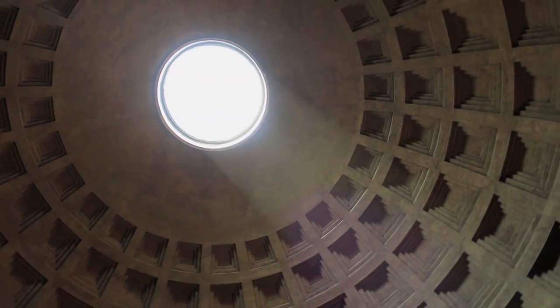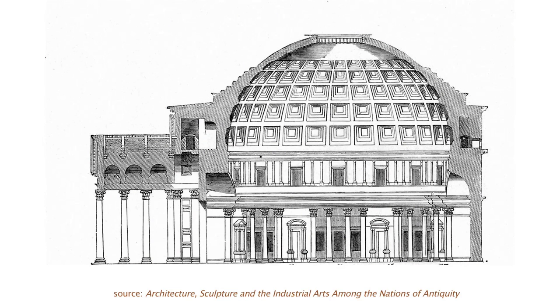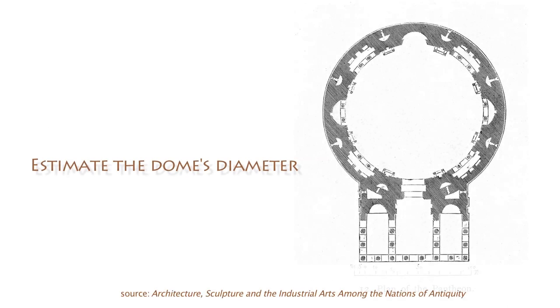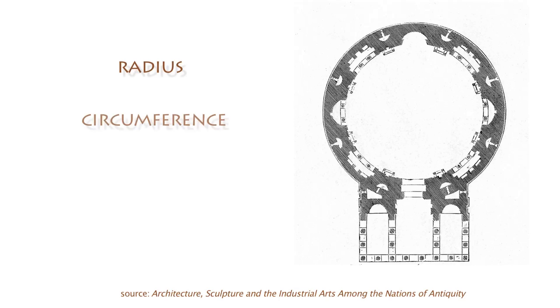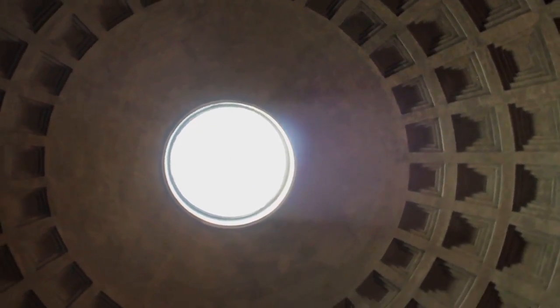Let's go back to the image of the dome and look at it again now that you have recognized the geometric shape that it represents. Is there anything in particular that you notice when looking at this image? Estimate its diameter. How would that help you to calculate its radius, circumference, volume, and surface area? Would you have to take the size of the oculus into consideration when calculating any of these shapes? If so, how?